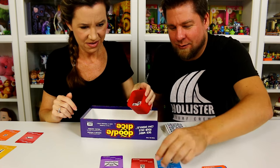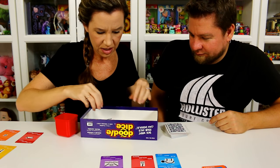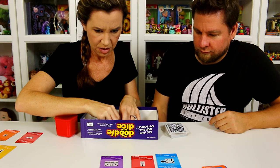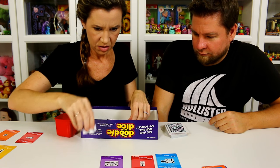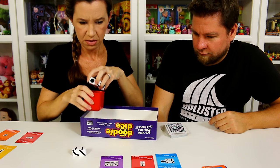Oh, I already have red. Sweet pea. Straight, straight, straight, squiggly, squiggly. 3 straights. What can I do with 3 straights? I can do 2 straights and try to make a barbell. Or I could try to make the house. I don't have any arches.